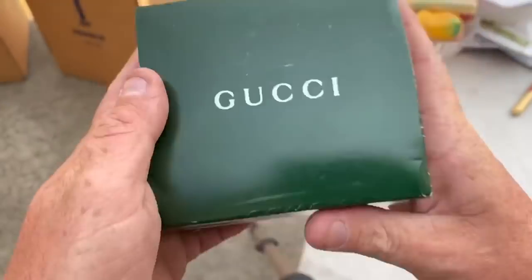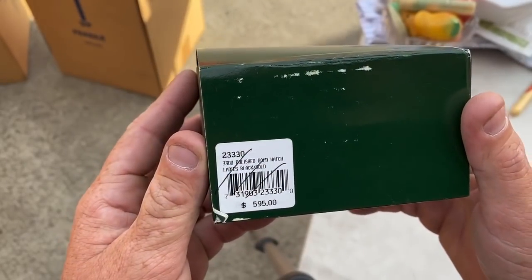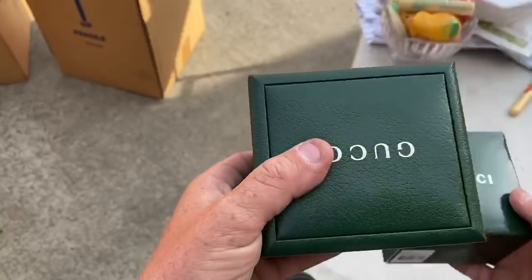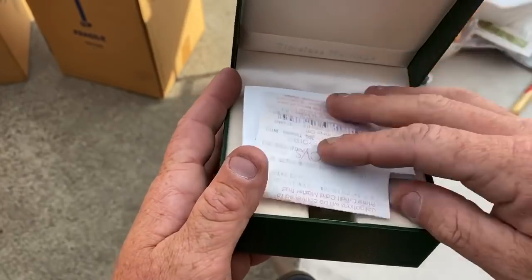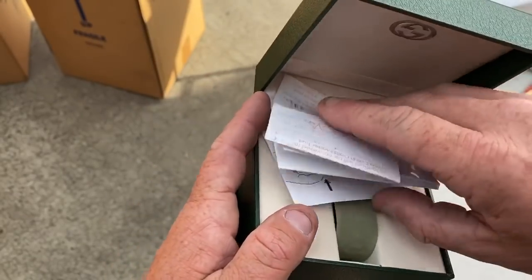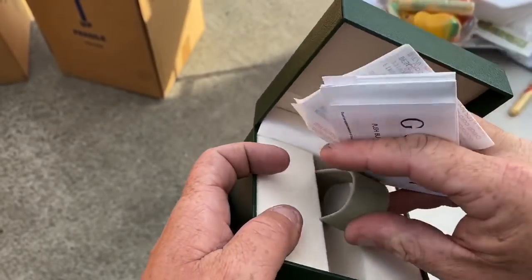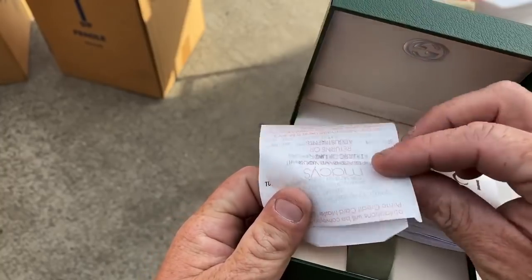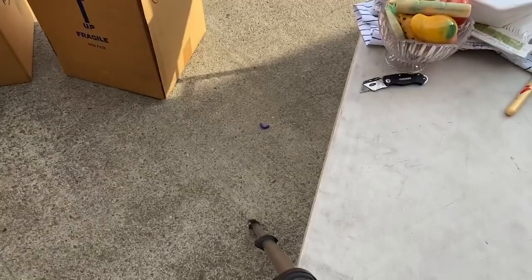now for the moment y'all have been waiting for. What's in this box? Please be something Gucci. Please be something Gucci. Almost. $6.25. All right, well, that sucks.